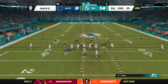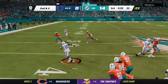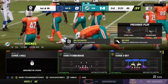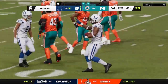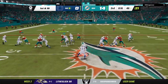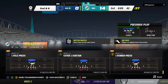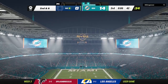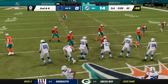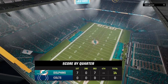Here's a 2nd and 2 now from the 33. Pierce now up the middle. A little juke. And he'll be taken down, but not before they work it across midfield. That's good for 21 yards and a 1st down. First down, they go right back to Pierce. Down to the 42, 2nd down. Channing Tindall is there for the tackle. And they're not going to get to the line to run another play. So we will switch ends as the 3rd quarter has come to a close.